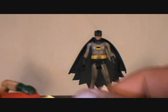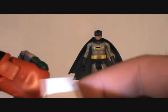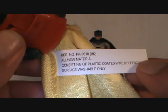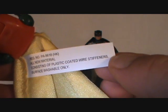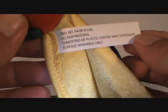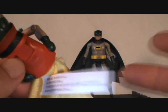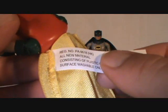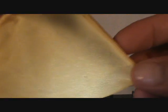And this is just like something you would find on your pillow, which really annoys the crap out of me. It says, here's the registration, patent number, all that stuff. All new materials consisting of plastic-coated wires, stiffeners. Surface washable only. Now, you mean to tell me you could not have put just a piece of paper inside here, tucked it in around one of the capes, rather than sew it to the cape itself? Big bummer. And of course, there are Robin's holes right there. Holy hole in a donut! Inside the cape. So that is a bummer right away.